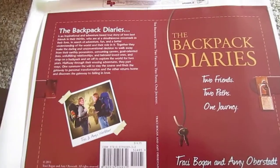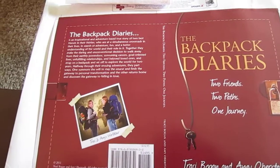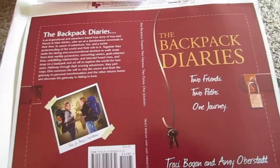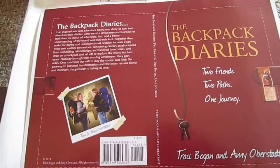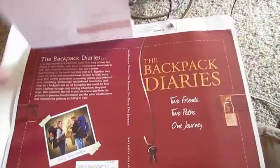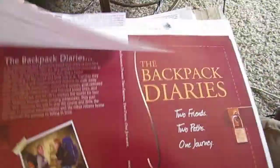Traci Bogan here, co-author of the Backpack Diaries, and I'm just giving you a sneak peek of the original manuscript, what's inside of the book, and this is the proof before it went to print in New York City. Okay, so here's how the cover comes, and the process an author has to do is proof it and sign off on it before they'll print the cover exactly how you see it.